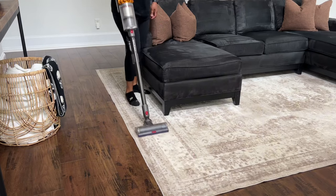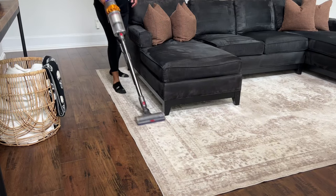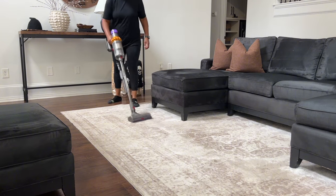Vacuum this rug daily. This prolongs the life of this rug because it removes the soil and dirt that can damage the carpet fibers.